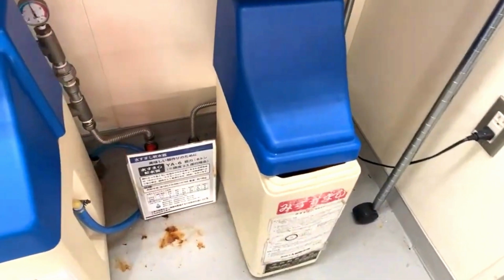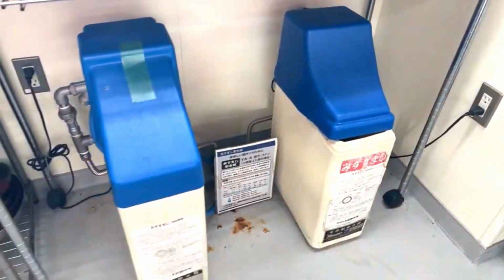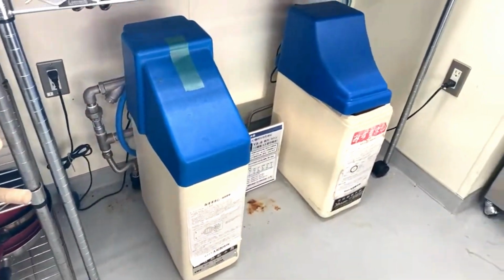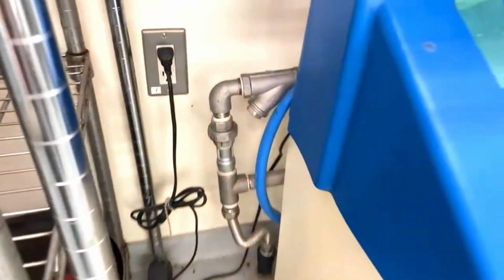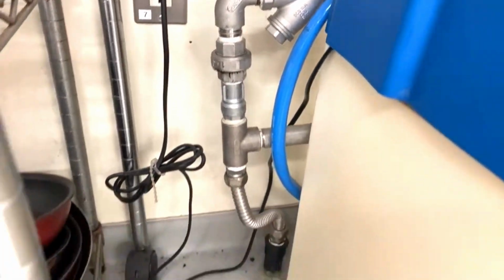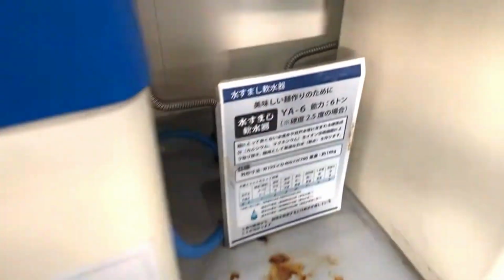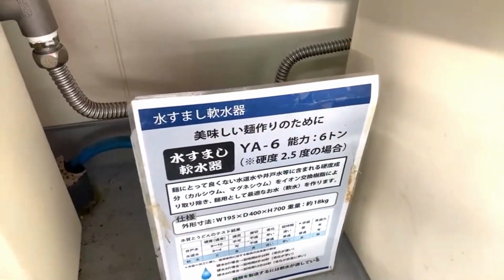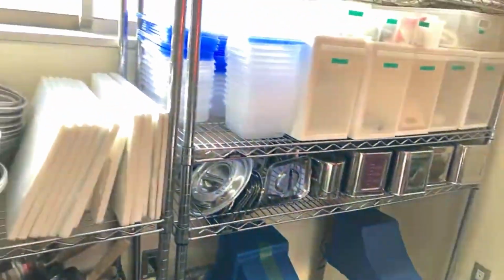If the tap water is soft enough, this may not change the quality of noodles or stocks, or the time it takes to cook the noodles or stocks, by much. But I recommend that you check your water first to see how hard it is, and if it's pretty hard, you should consider using this kind of water softener.